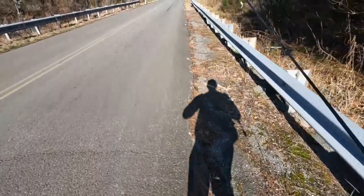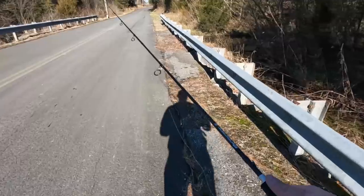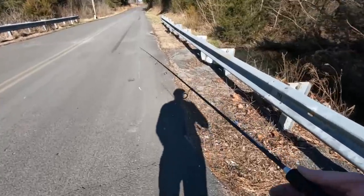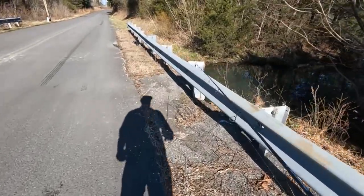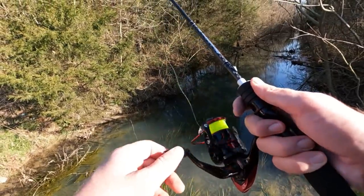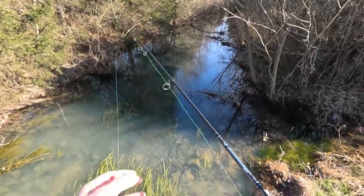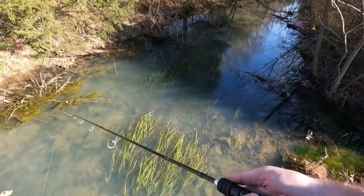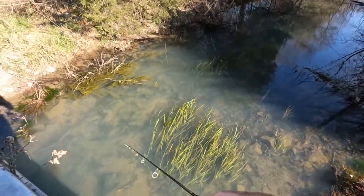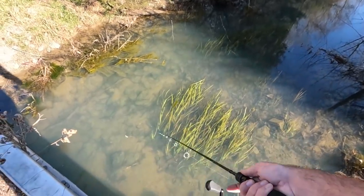All right, I saw this creek the other day and it had got stopped up from beavers, it looks like. There should be some fish in it, if they're just moving around a little bit. Yeah, this creek's backed up a little bit. I thought there'd be some fish swimming around. Maybe there's some under the bridge. I know it's still cold, and a lot of my creeks just haven't gotten very active. There's a few fish swimming around.